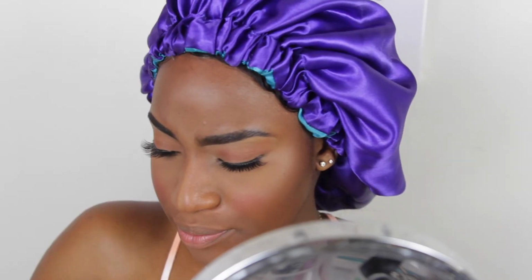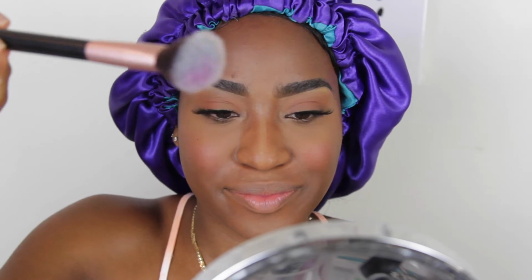And actually, I was using the incorrect brush. This is the brush I like to use. It's also a fluffy brush, but it's a bit more dense and the bristles are shorter, so it's easier for me to blend that blush out.